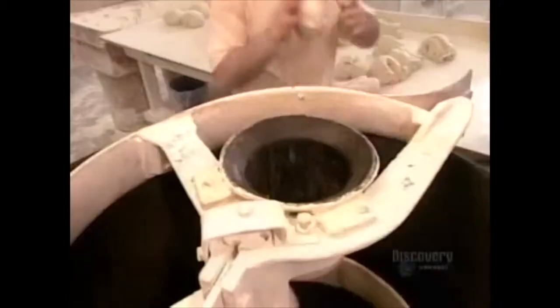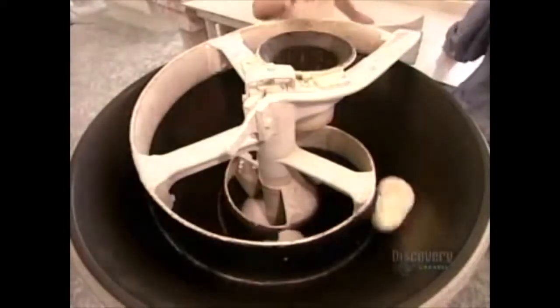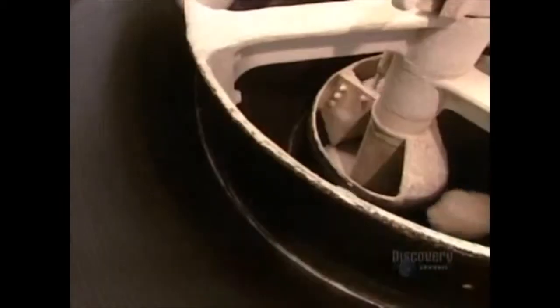They hand roll that wad into a rough ball, then feed it 2 or 3 times through a machine that kneads the dough into a rounder, harder ball with no air bubbles trapped inside. I bet that guy's really good at layups in basketball. Don't ever challenge him to a game of horse.